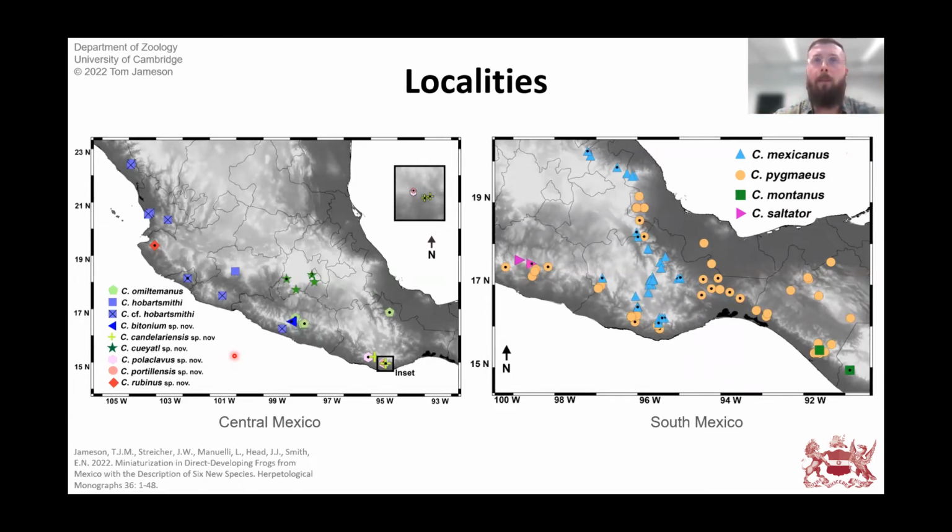So here we have maps of Mexico, and mapped out in all these lovely colors and shapes are the localities that our different species of frogs come from. So this is the entire Craugastor mexicanus group, the 6 historically recognized species and our newly recognized species as well. And you might be able to see that some of our species are only known from a single area. So here we have Craugastor rubinus here in red in the state of Jalisco. And you can see that this frog is only known from this single area, from this single hillside and single forest in the west of the state of Jalisco.